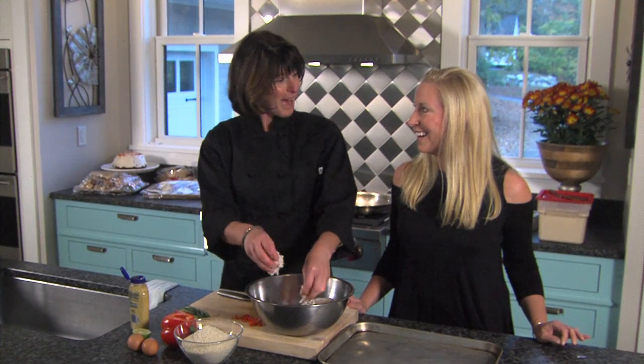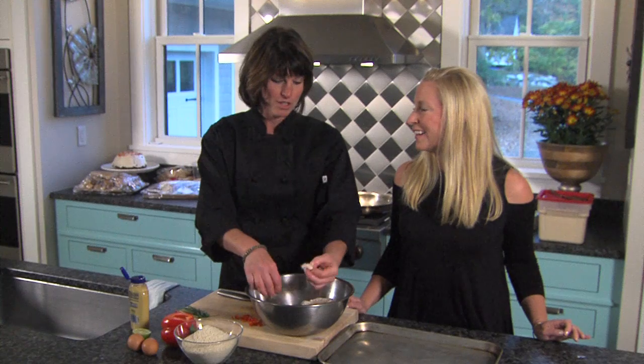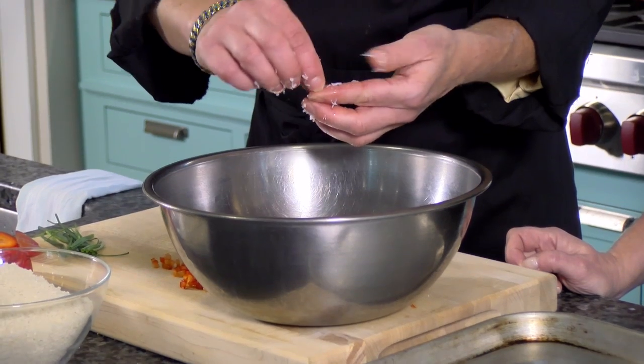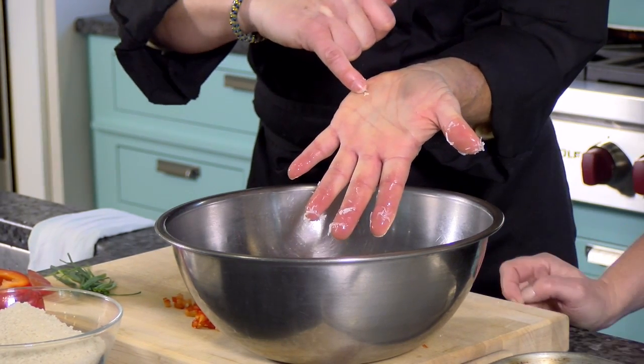Sorry, I can't use glass, but I like the metal bowl because if I can hear a little clink, clink, clink, then I know that there's still a little bit of shell in there, and there's nothing worse than getting shell in a little piece of crab cake. So right here, it's that tiny.